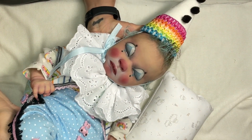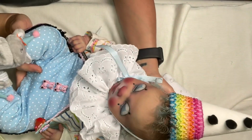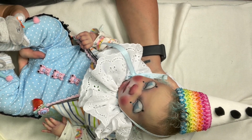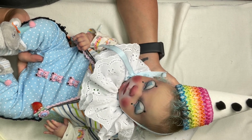Now, I didn't put eyelashes on him either. I thought it worked just fine. And I'm sitting here wondering if I should. And you know, I think I'm not going to. I told myself, put them all together, see how he looks. You can always put them in later. And I'm just super happy.